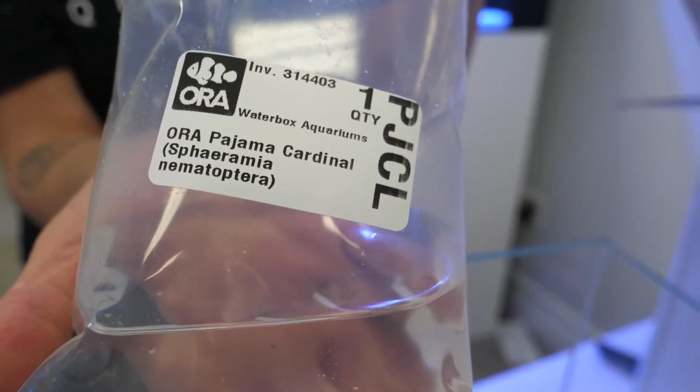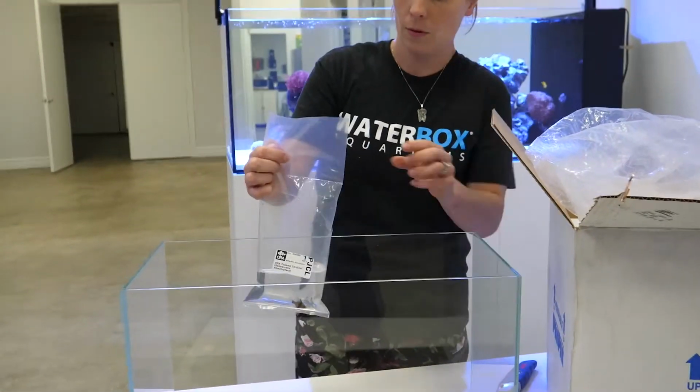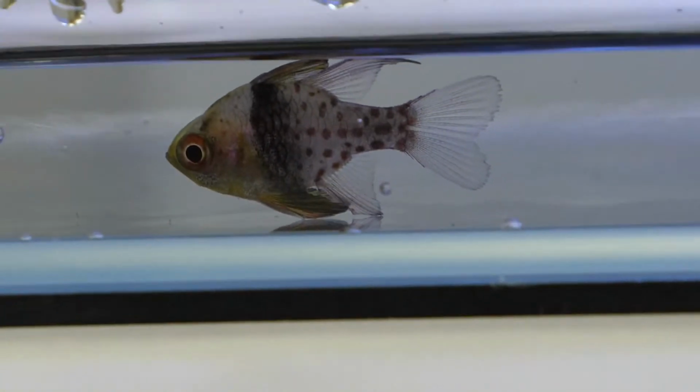Here we have the ORA Pajama Cardinal. Cardinals are great because they're super peaceful, do great in groups because they'll school together, and pretty much will eat anything, real docile.